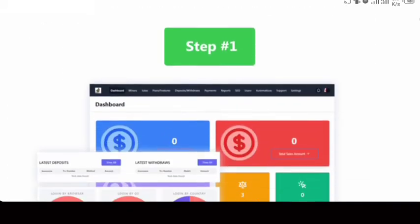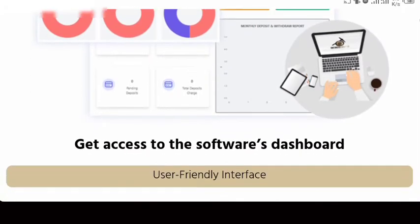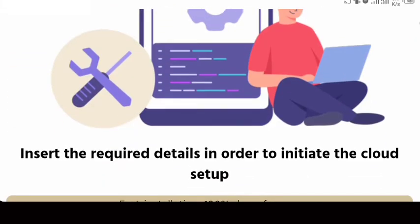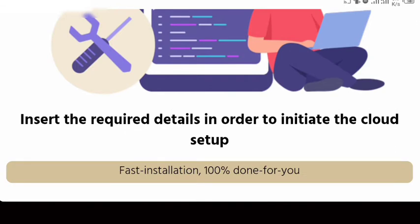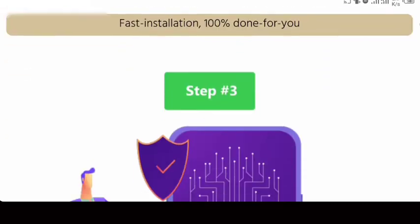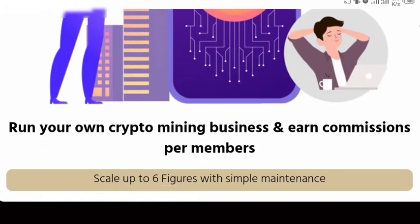And the first step here is to get access into the software dashboard, which is user friendly. Then the second step is to insert the required details in order to initiate the cloud setup. Fast installation, 100% done for you. Then step 3, run your own crypto mining business and earn a commission. With these 3 steps, guys, you're good to go.